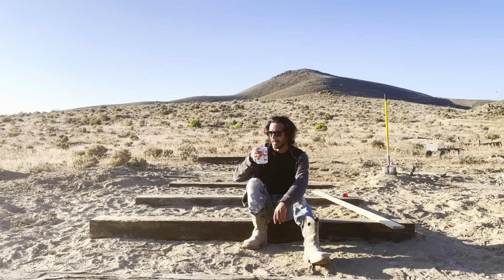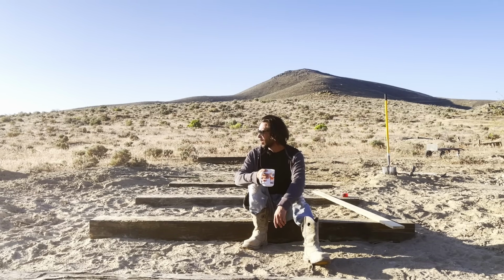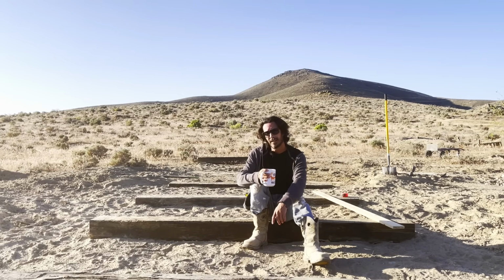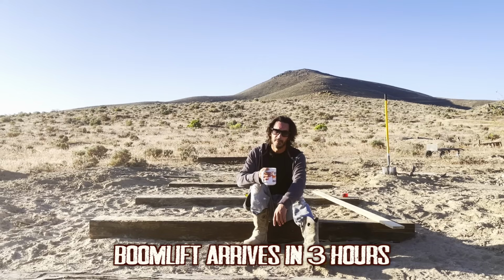I was told that he would reach out to me between 10 a.m. and noon today, which means by 10 a.m. he's probably going to give me a call and say he's on his way. So we need to finish leveling out this area and get that last railroad tie into the ground so we can set the trailer on top of it. Hopefully, using the boom lift, we can lift it up and set it down where we want it.